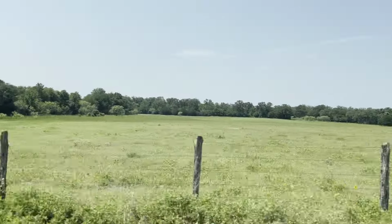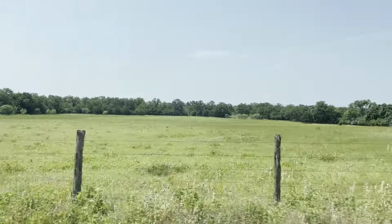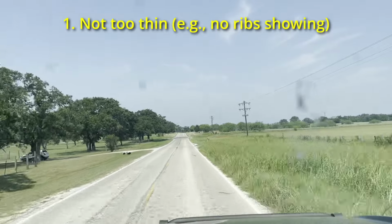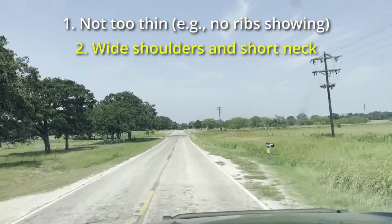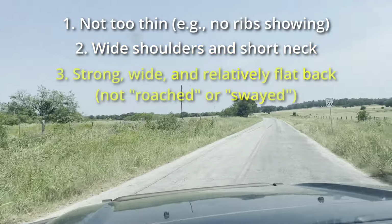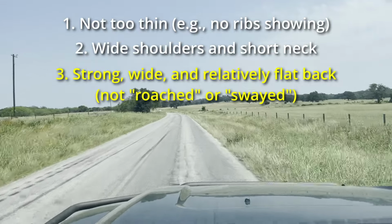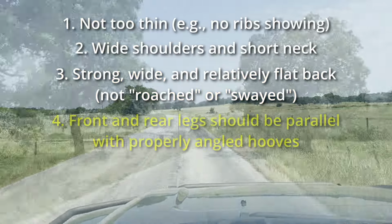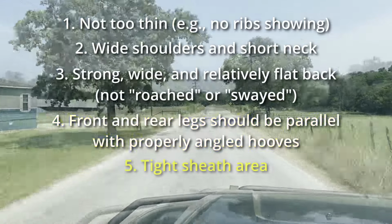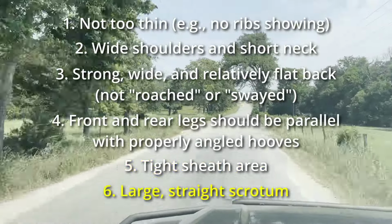Experienced cattle producers have a long list of traits they look for in terms of conformation. But generally speaking, you want to make sure the bull does not look too thin, for example having its ribs showing. It should have wide shoulders and a relatively short and stocky neck. It should have a strong, wide, and relatively flat back, not roached or sway back. Its front and rear legs should be parallel with hooves turned slightly outward. It should have a tight sheath area under its abdomen, and it should have a relatively large straight scrotum.